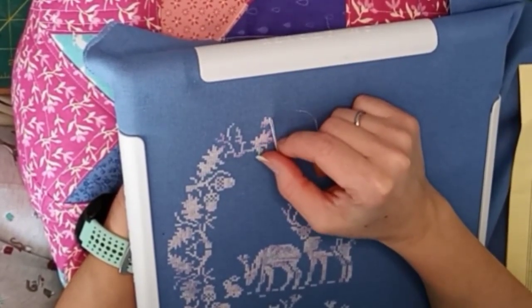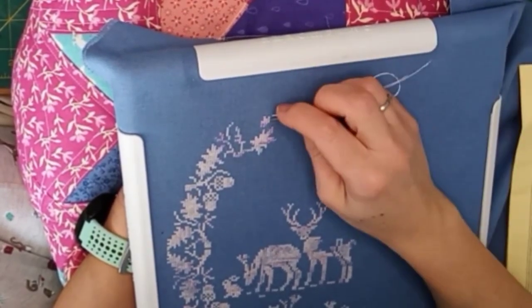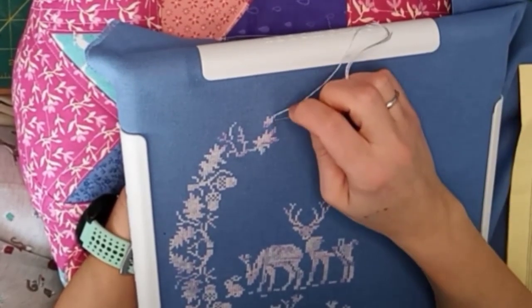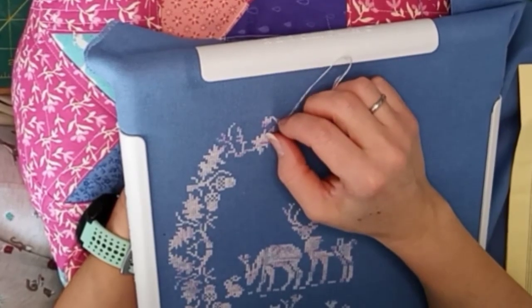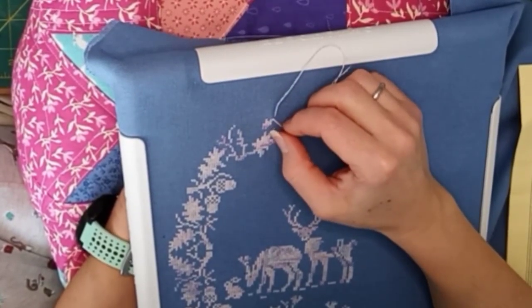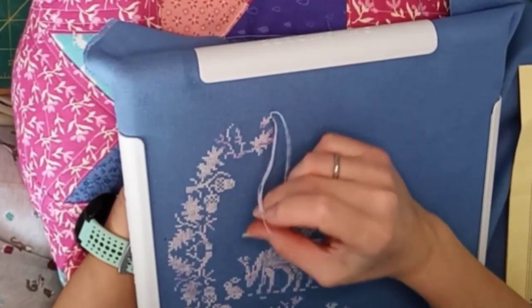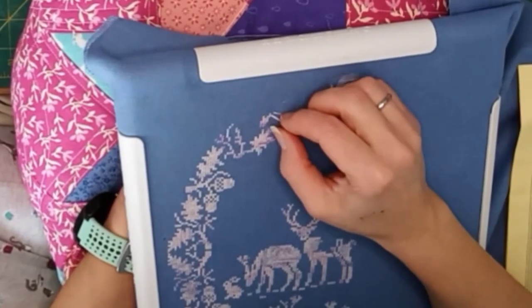I think it's about confidence. It's being confident that you can manage what you're doing, that you can say, yeah, I'm going to take on this enormous piece. I'm going to start up here in this corner with one stitch. And once you've got that one stitch in, you've started it. Technically, you're stitching a piece, one stitch in. And yeah, it's like falling down a rabbit hole, isn't it? It's just brilliant.